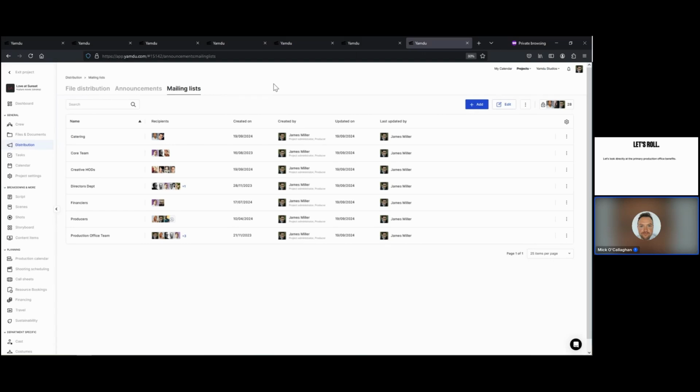Fred asks if it's possible to import company standard email signatures. Not yet. Very simple answer. Would be nice, but it's not yet possible. You can build it in Yamdu with, I hope, most of the important detail that would be required. But we can keep that in mind, and I'll share that feedback with the team.